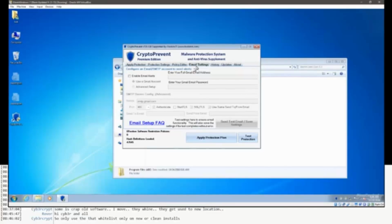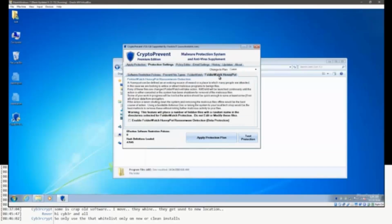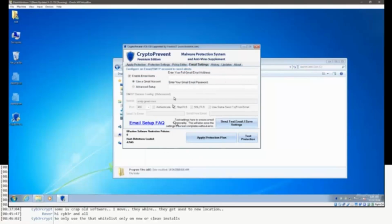Past that, we have email settings, which you can enable email alerts. So if anything gets blocked under software restriction policies, the filter module, folder watch, or Honeypot Detection, you'll get an email alert about those, and it will let you know what file was being blocked and what action was taken from there. So definitely would recommend having this enabled. It is a premium only feature, and one of the best places it's going to be useful for is the honeypot detection. You'll get an alert that that was why your system got shut down if you weren't expecting it to be shut down, or if you missed the notification and shut the system down, then this would give you an idea of what file it caught and believed was malicious to shut the system down.